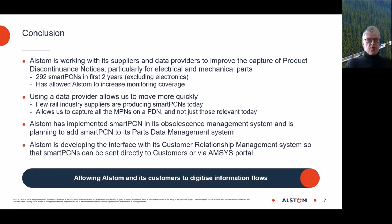Again, the use of the data provider allows us to capture all the manufacturer part numbers on a PDN. We move that through the supply chain and through our information systems. And what it's allowing Alstom and its customers to do is to digitize their information flows. It makes us more efficient. It means that we can more efficiently send these notifications to our customers. It means our customers will get that information sooner.